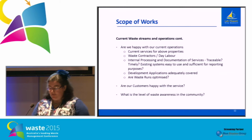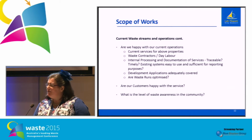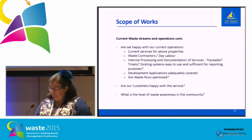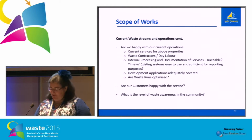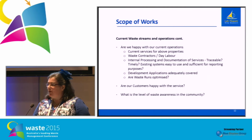In terms of the scope of works, we had a systematic look at current waste provision from all angles: operational, information capture, customer service, and internal processing of requests. We asked ourselves, do we need to amend our control plans or waste guidelines? And we updated those. We aimed for the most efficient collection routes. We had substantial community consultation. While consulting, we took the opportunity to ask our residents how waste aware they were. And it was convenient for us because Newcastle City Council had recently rolled out their green waste collection, so our community was asking, when are we getting ours?